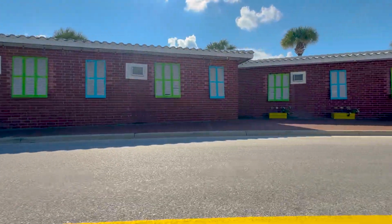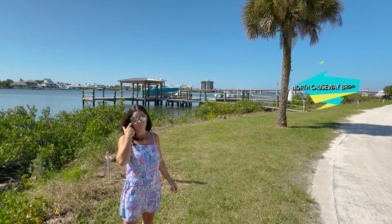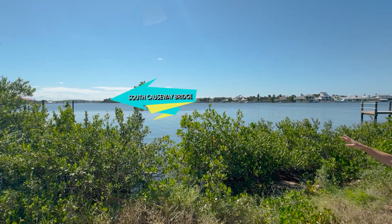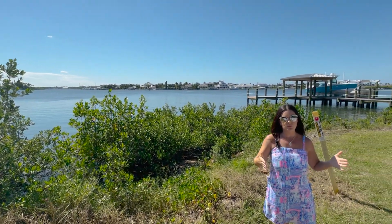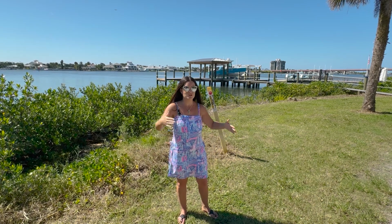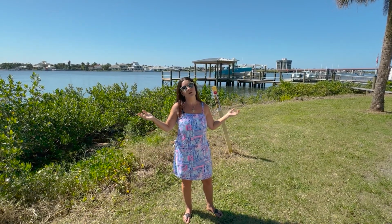So right here you can see we have the North Causeway Bridge. And on this side, you can see the South Causeway Bridge, maybe just barely. But we're just centered right between both of those areas. So that's where Central Beach is located, between the two bridges that come on and off of the island, which are your only ways on and off of the island anyway.